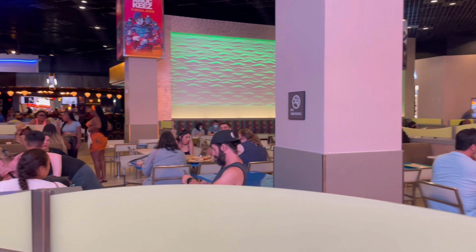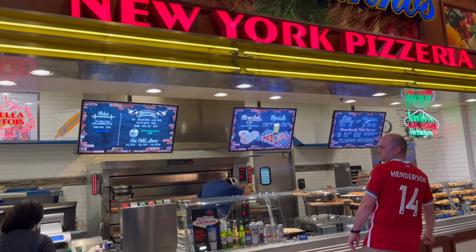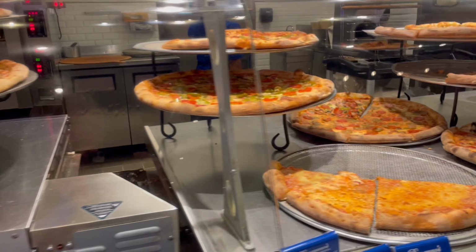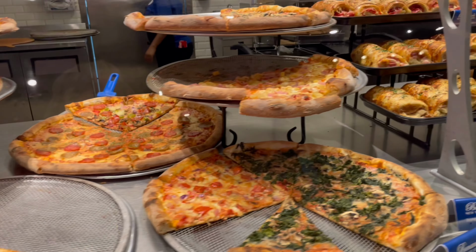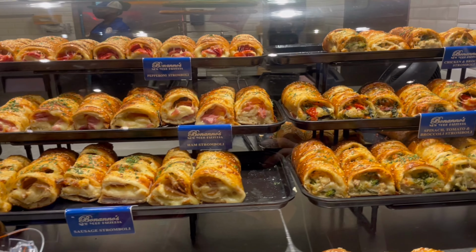As you can see at the food court, there's a large variety to pretty much satisfy all your cravings. This is open for breakfast, lunch, and dinner. Actually, I just checked the website. It's open 24 hours. Those strombolis look so yummy. I'm going to have to try that next time.